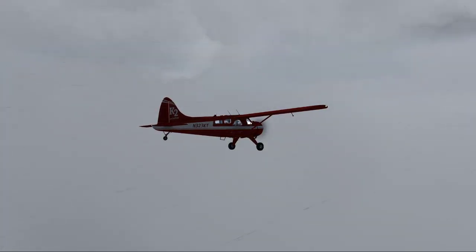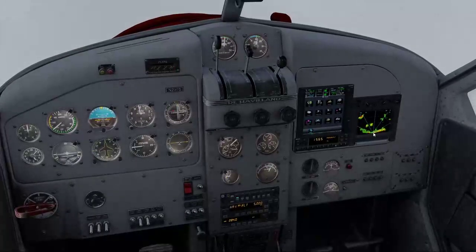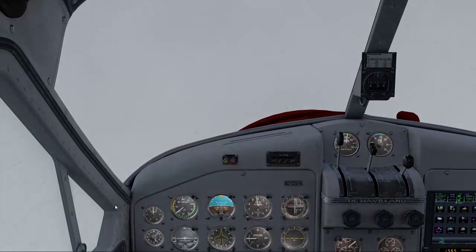And into the soup we go. Not even a good outside view to show you, unfortunately. But I think we'll punch through this fairly quickly. Right at 12 minutes on the timer.